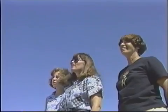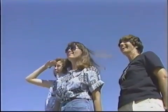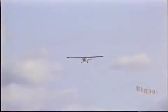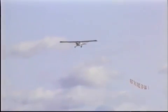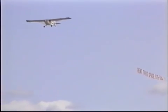Now, it might be quite a temptation to fudge on the rules and fly lower to please your viewers. However, banner tow pilots must abide by the FAA regulations like everyone else. When making a pass over your target, maintain a minimum altitude of 1,000 feet AGL. In fact, cheating on altitude doesn't make a lot of sense anyway. These letters were designed to be clearly seen at legal altitudes.